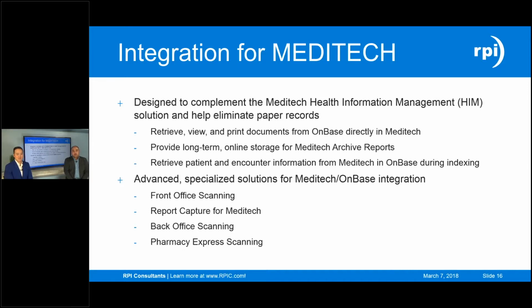There are a couple of specialized solutions that OnBase offers around the MEDITECH space. It's the front office scanning, which is really just point of service scanning; report capture from MEDITECH, which is just an automated capture of documents coming out of MEDITECH; back office scanning, which allows for clinical and non-clinical documents to be captured and indexed in a batch style; and then pharmacy express scanning, which is a lightweight application specific to that pharmacy workflow within MEDITECH.